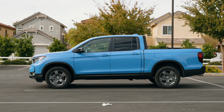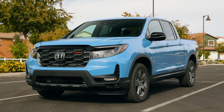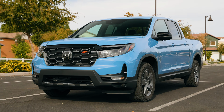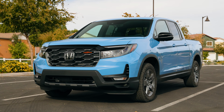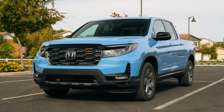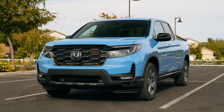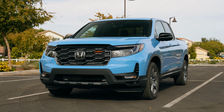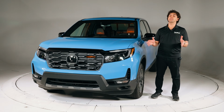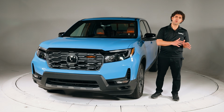On the Honda website, prices for the 2025 Ridgeline start at $40,150, which doesn't include the $1,395 destination charge. Opting for the TrailSport bumps that figure up to $45,380. My test truck's optional paint color costs an additional $455. As equipped, it has a final price of $47,230.